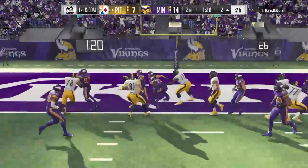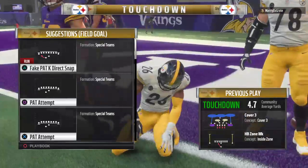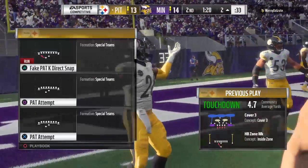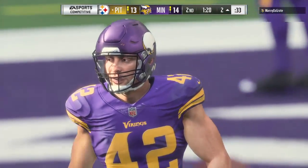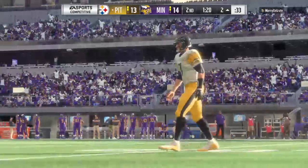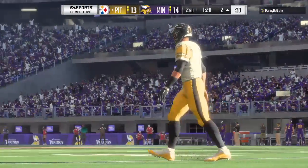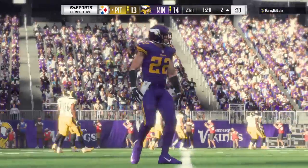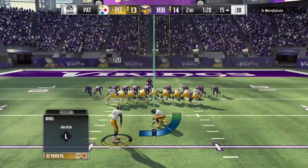They'll try and run it in with Bell. And he's into the end zone. Touchdown, Steelers. Le'Veon Bell taking it in from 2 yards out. And the Steelers are an extra point away from tying this thing up. Extra point now by Boswell.